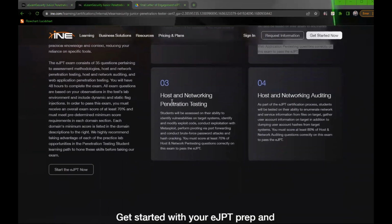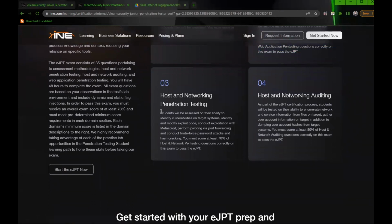All right. So domain 3, host and network penetration testing. Students will be assessed on their ability to identify vulnerabilities on target systems, identify and modify exploit code, conduct exploitation with exploits, perform pivoting via port forwarding, and conduct brute force password attacks and hash cracking. You must score at least 70% of the host and network penetration testing questions correctly on the exam to pass the EJPT. And this I feel like should be 90% because this is like most of the stuff we've learned. I say that, but I'm probably gonna knock on wood. I'm gonna pass the exam. I'm not gonna say I'm gonna fail it. I think I'll pass it.